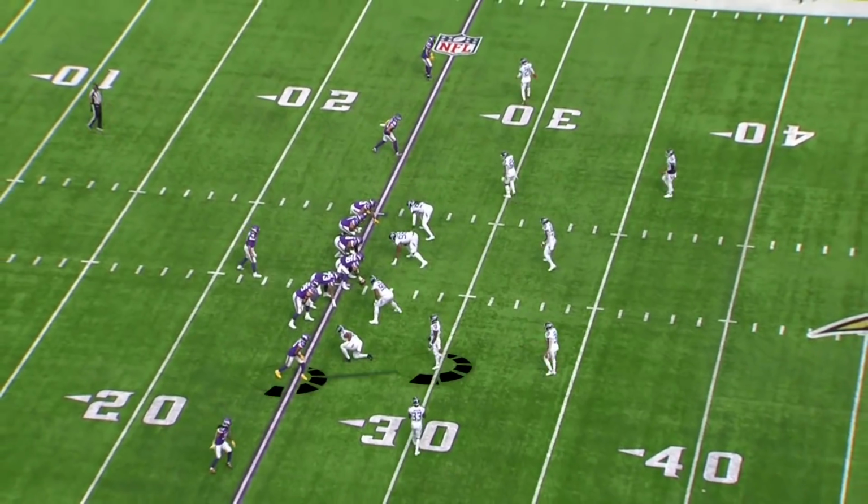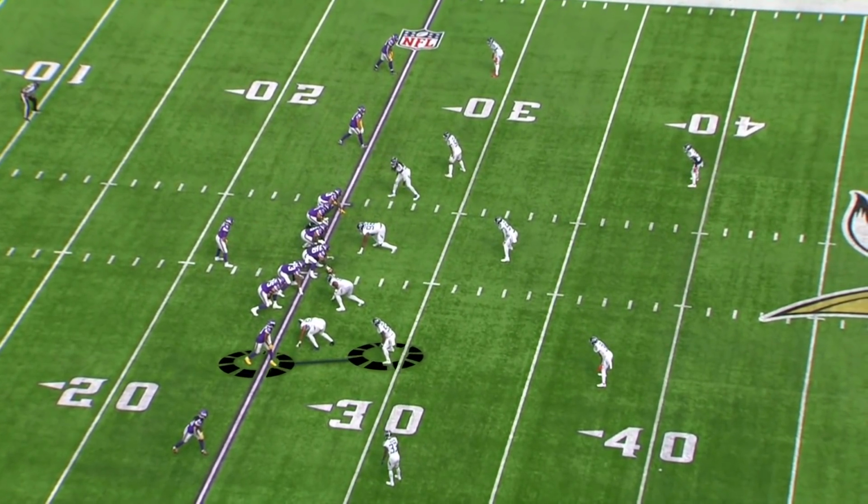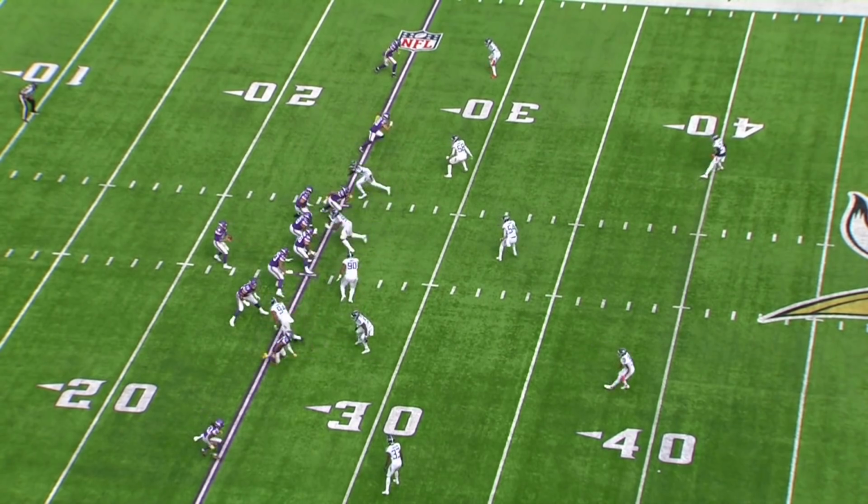Empty formation, you see Justin Jefferson down on the slot. There's a linebacker walked out on him, so you know that you have some type of zone coverage. This is not man-to-man. You're not going to put a linebacker one-on-one on Jefferson.